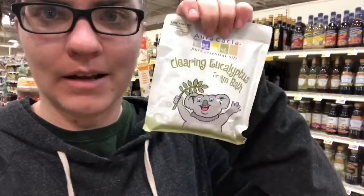I have just picked up every packet of clearing eucalyptus bath foam salt for her, and it's just been a long night. So I'm at the grocery store before my husband goes to work to pick up a couple of things, and then I get to go home and hopefully get some sleep for myself. She finally fell asleep adorably, wrapped around a pillow and kind of propped up so I think she could breathe, but she has a terrible cold.